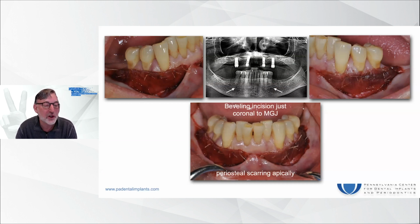And this is the way things should look after it's been placed. These are all 6-0 resorbable regular gut. I've beveled coronally at the margin, just coronal to the MGJ, and periosteal scarring apically.